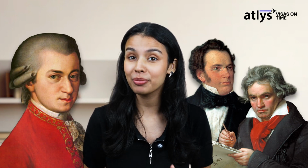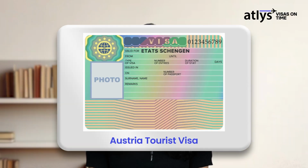What do you think Mozart, Beethoven, and Schubert have in common apart from music? All of them hail from Vienna, also known as the city of music. Besides music, Austria is known for its majestic alpine mountains, gorgeous imperial architecture, and mouth-watering traditional dishes. Follow our step-by-step guidelines to get your Austrian visa with ease.